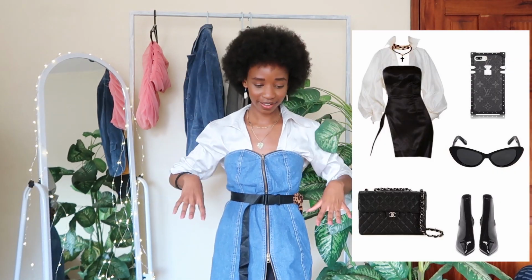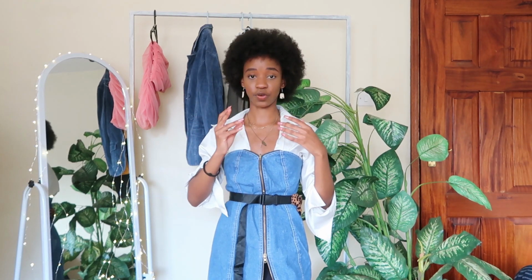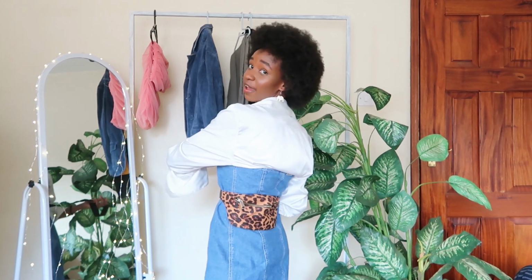Outfit is from Toy, everything. So this dress, I don't remember how much it was, but everything was below 300, and this silk shirt was also from Toy, and this necklace is just from MRP. Yeah, and that's it for the outfit. I didn't have a belt, so I just reused my funny pack again, and yeah, that's it for this outfit.